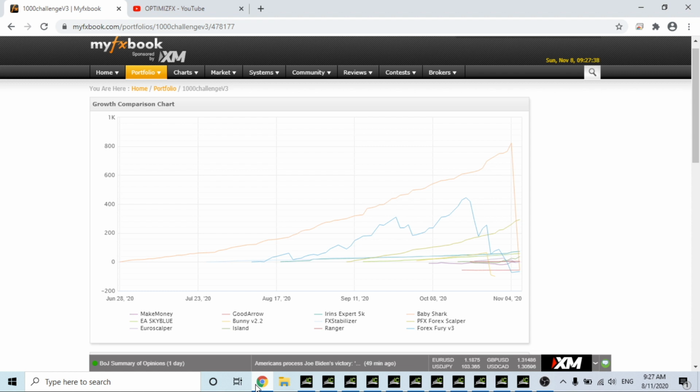So I was actually waiting for this to happen. And the reason why I was waiting for this to happen is because when I backtested this robot using actual tick data and a few different kinds of tick data as well, I could see that it really struggled during a really strong, unrelenting trend.